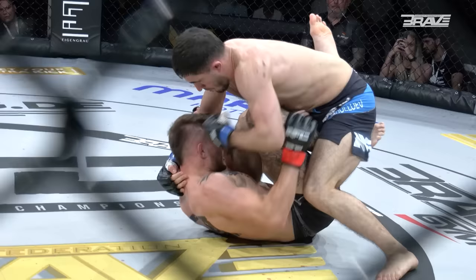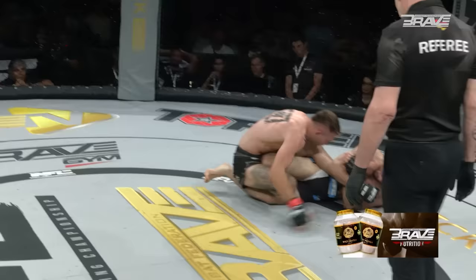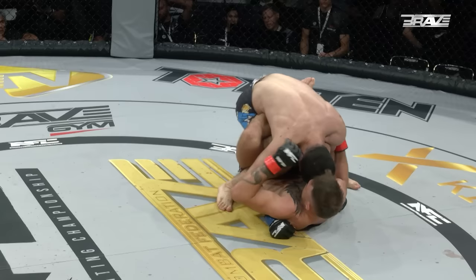He's in on a heel. Doesn't quite have both of them are in on heels. Leg lock battle. 50-50 position here. This is where it's so dangerous because you have to commit both hands to the leg lock game, leaving yourself exposed to strikes.